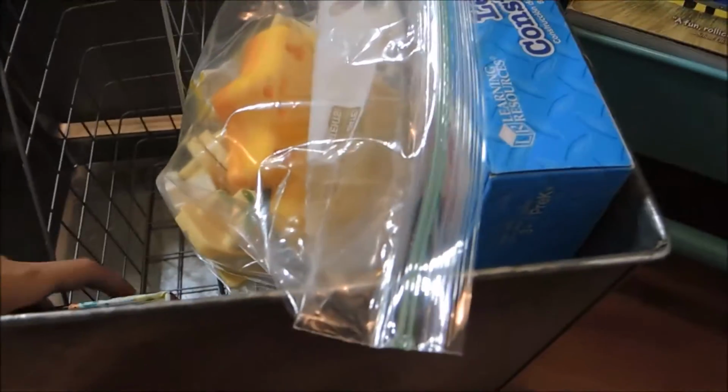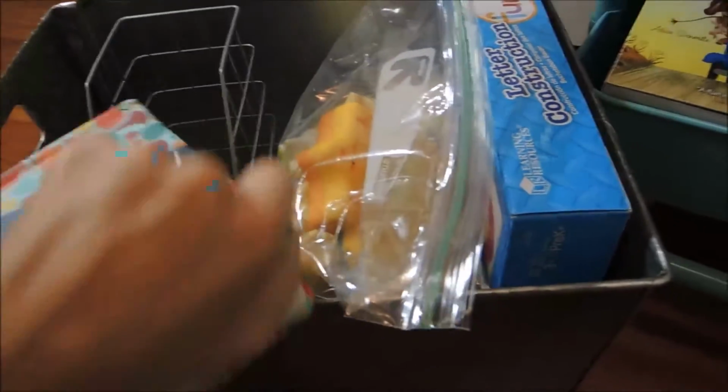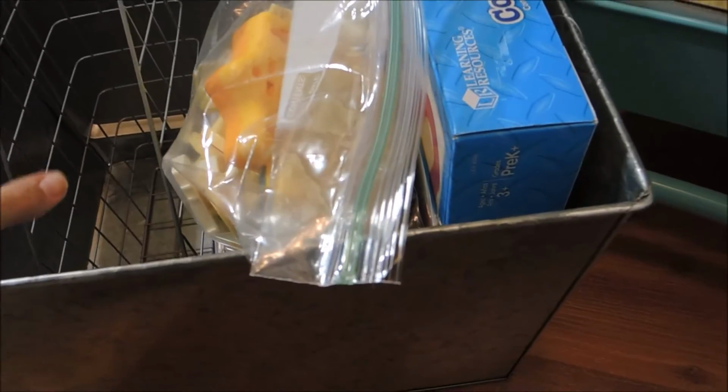And then the last book, just on the side here, is the Alpha Block. So these are the books we refer to regularly.